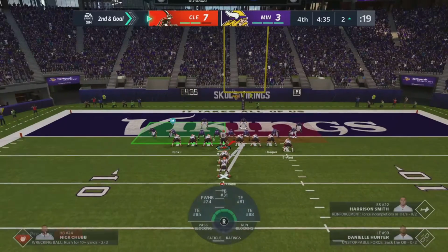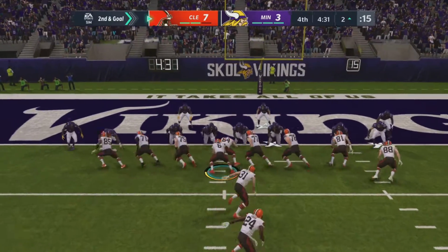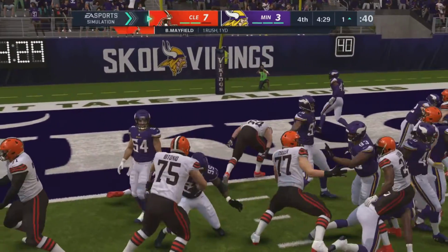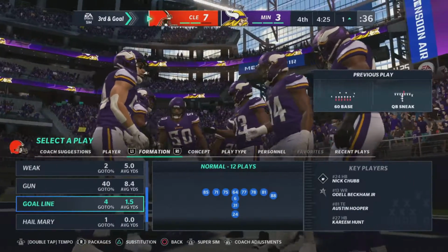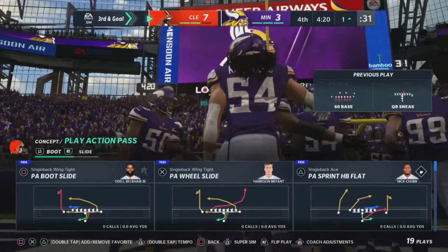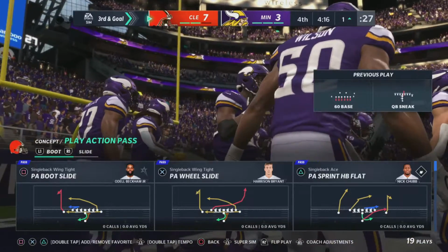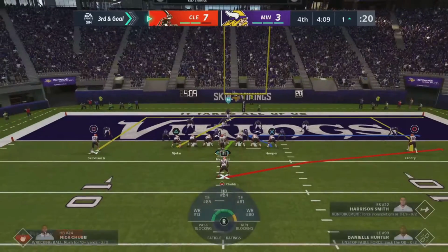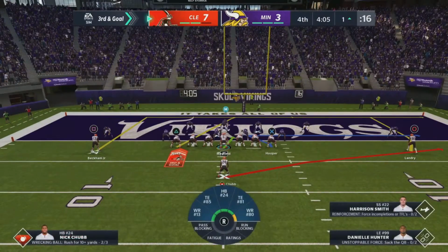From the 2 now, 2nd and goal. Mayfield going to take it on the sneak. And he gets halfway there down to the 1-yard line. Yeah, partner, they went a little conservative, didn't they? And they ended up marking it short. And now I wonder, will they even do it again on 3rd down? A lot of tired bodies on that field, but this is a big play, 3rd and goal.